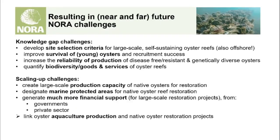That means that for NORA, we have 2 types of challenges. We still have to close many knowledge gaps, and we're working on it. The site selection criteria, improve the survival of the youngsters, increase the reliability of production of disease-free and hopefully also disease-resistant and genetically diverse oysters, the young ones, and quantify better what the goods and services are of those reefs and the biodiversity.